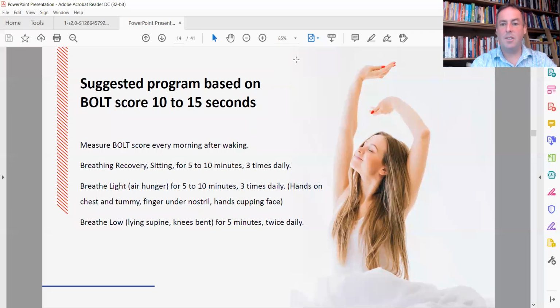The finger underneath the nostril exercise is simply that you have your finger underneath your nose as follows, and you're placing your attention on the airflow coming onto your finger. You're taking a very soft, slow, gentle breath coming into your nose and a really relaxed, slow and gentle breath out. And I would like you to practice this. I would like you to breathe a little bit less air, through your nose.